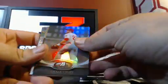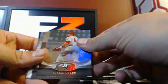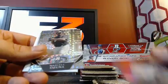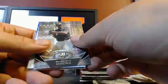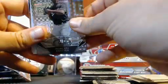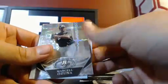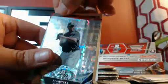Chase Utley, we got another X-Fractor coming. Wish I had some ink on it. Chase Utley, Cole Hamels, and a Marcell Ozuna. Oh, we got a redemption, guys. Is it a Harper? It's a thick redemption. You don't see that from Topps. Could it be a Harper? We'll slow roll it. Let me grab these ones from the back. We'll slow roll the redemption.